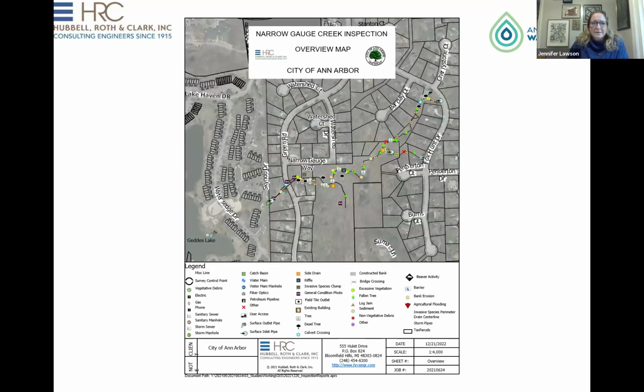Just for some context, the Narrow Gauge Creek is this area that starts just east of Sky Knob, and it flows upstream all the way through the nature area, through these parcels between Barclay and Fox Hunt, almost up to Fox Hunt Drive. It does collect a larger area of drainage, but for purposes of this study, we were focused on the detention pond here, just east of Sky Knob. That's between Sky Knob and Green, in the two parcels here, as well as anything upstream that would be flowing through this detention basin.